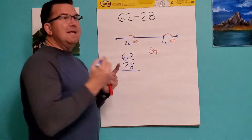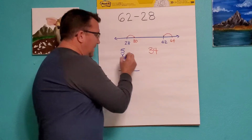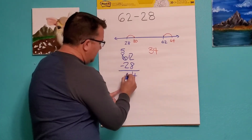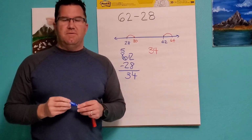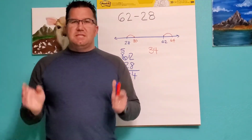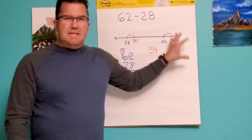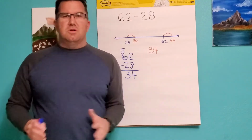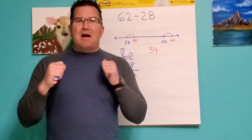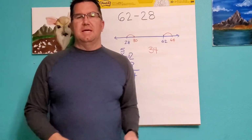Say 2 minus 8, can't do it. Borrow from the 6, make it a 5, place a 1 here. 12 minus 8 is 4. 5 minus 2 is 3. We still get 34. They're still both mathematically correct, just different ways of thinking. And when we explore ways like this, when we look for alternative ways of solving problems, we start to develop our flexible thinking, which allows us to develop flexible thinking in our kids.